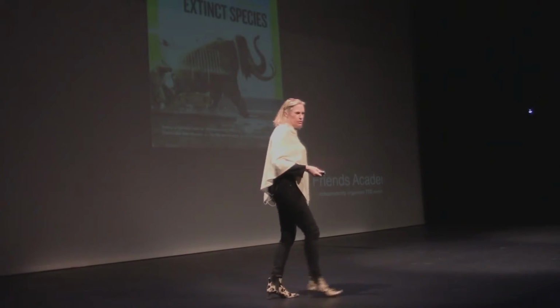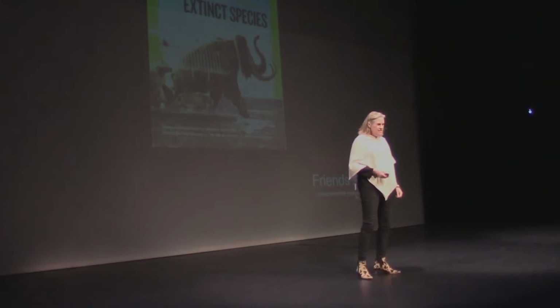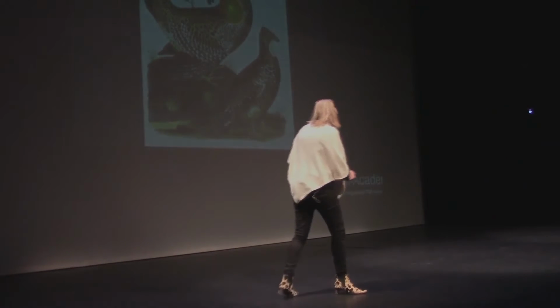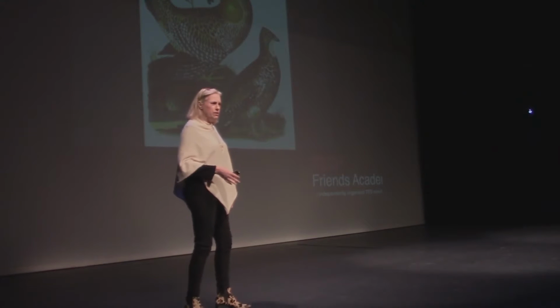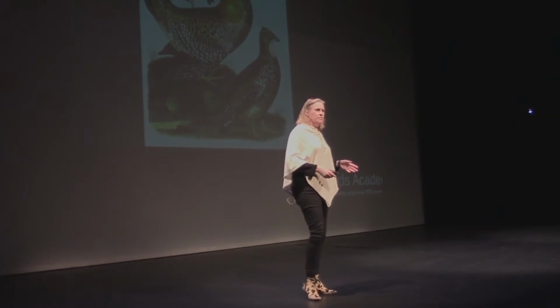I learned that there were 10 species being nominated, considered for de-extinction, the largest being the woolly mammoth. And one is the Heath Hen, a game bird that perished from Martha's Vineyard in about 1932. It's about the size between a chicken and a turkey.